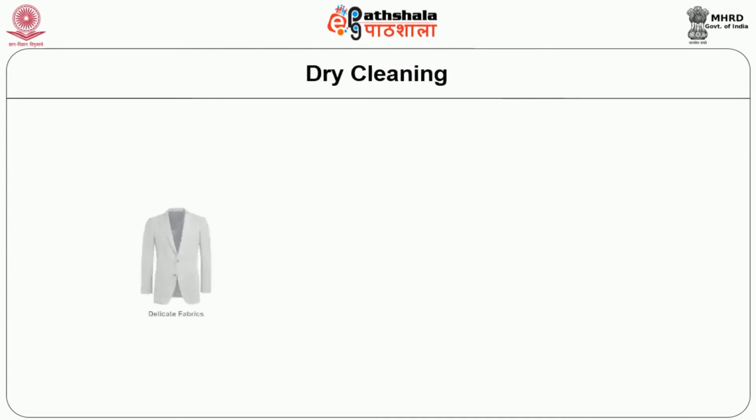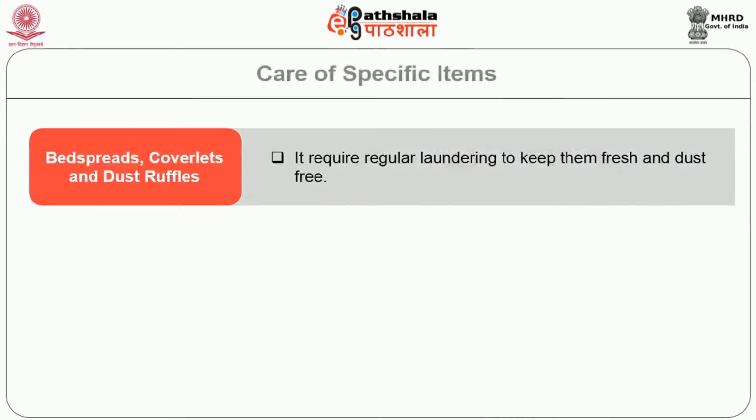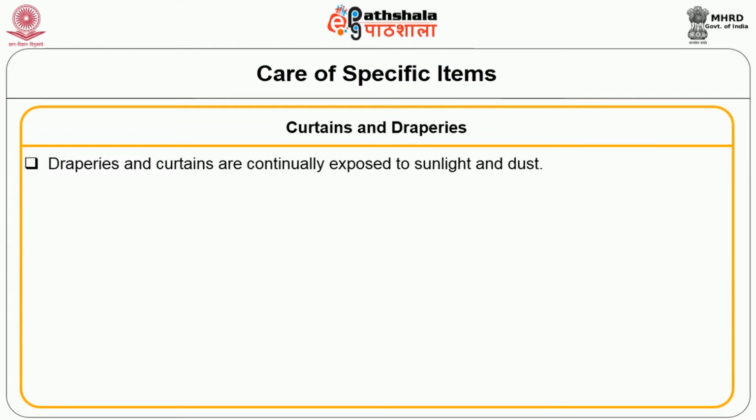Dry cleaning. For delicate fabrics that cannot be washed, dry cleaning can be done. Let's have a look into the care of specific items. Bedspreads, coverlets and dust ruffles require regular laundering to keep them fresh and dust free. Draperies and curtains are continually exposed to sunlight and dust.